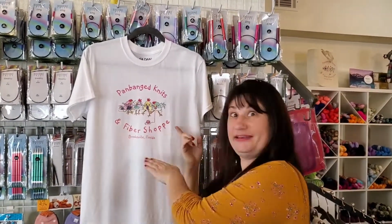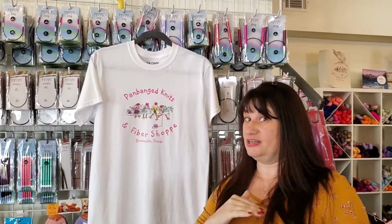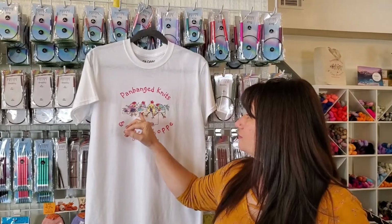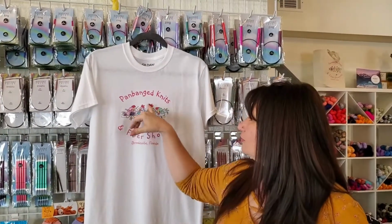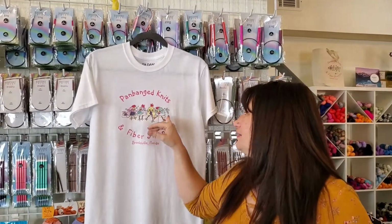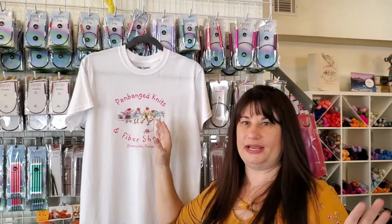Panbanged Knits and FiberShoppe, Brooksville, Florida. There are four of us, and somehow we became best friends, and none of us are anything alike. We have Peggy, who was a respiratory therapist for itty bitty babies. We have Susu Bean, who did all kinds of cardiac ultrasound, told you if your ticker was working. We've got Donna, who was an accountant, and then we've got me. I was prior law enforcement. So we've all got something that doesn't match.